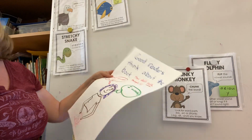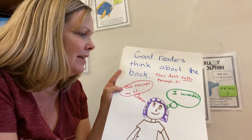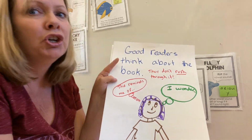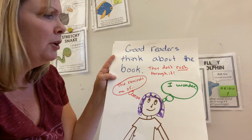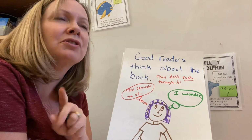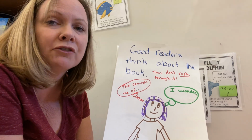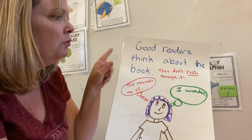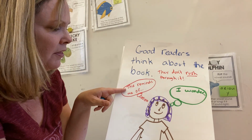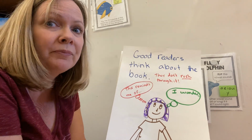Keep your eyes and brain on the book. Next, this one is so important, and this was sort of the next step of what we were working on in class. This is hard for kids. Good readers think about the book. They don't just rush through it. So you can stop and think after every sentence. You definitely should stop and think after every page, okay? Good readers think about the book. They don't just rush. This person's thinking, this reminds me of, or I wonder, okay? Important one.